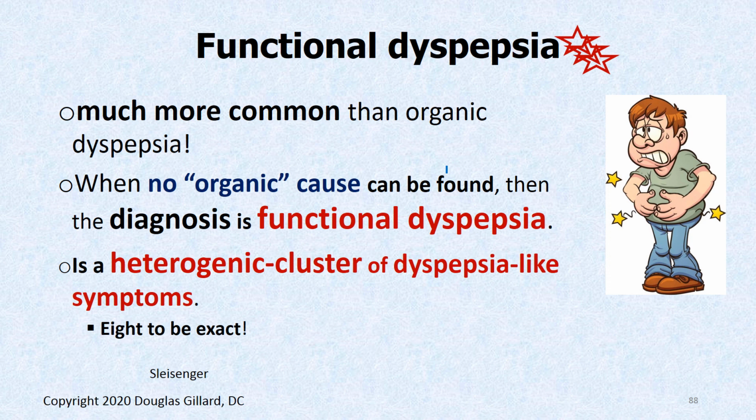So this is the most common, more common than organic dyspepsia. Most people, they stick a scope down there and they don't know what the heck is wrong with somebody. They just have stomach upset. But we're going to look at some of the possible causes that may in the future become official. Then it would become an organic dyspepsia once some of these theories become proven. But right now they're not proven. They're just theories with research behind them.